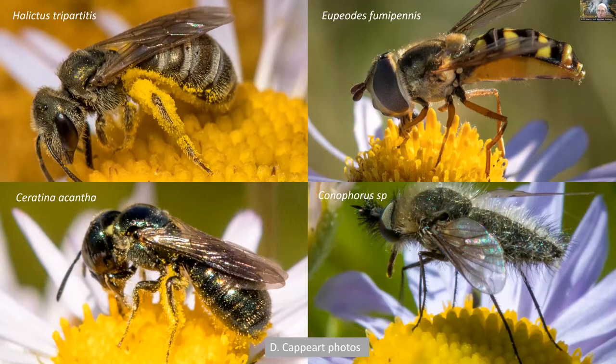And please excuse my including of flies in this slide. But these are just some of the characters we're working with in this current study. So, we have, for example, a sweat bee here, a hoverfly, a carpenter bee, and then a coniferous. Nearly all of the pictures you see in my presentation are from David Kappert, both pictures on flowers and also 3D stacked pictures from pinned specimens. If you're curious about the photos, I can connect you with David.